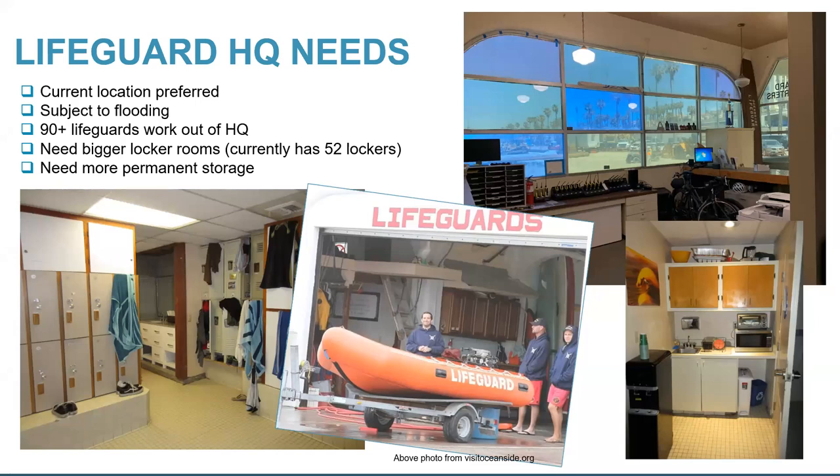And we've designed a few lifeguard facilities, and the common rule is maximize public safety, but also minimize impacts to public needs. We need to have more facility, but at the same time, let's not do it at the cost of impacting public use of the beach. Obviously, this is a great location for them. They can see both north and south of the pier. It's got great access, so the location is perfect. However, it's subject to flooding. It's already way too small. They have about 52 lockers, and I think they have about 90 plus lifeguards that work out of this facility. So it's very tight. And storage is obviously very tight too. So they need more space, they need more area to do what they do.